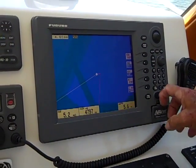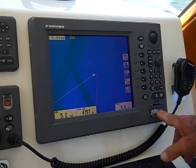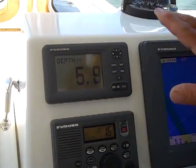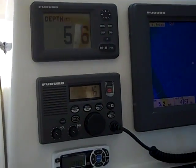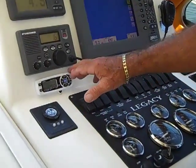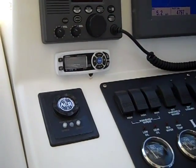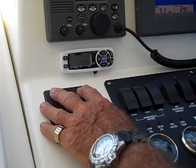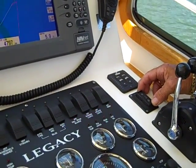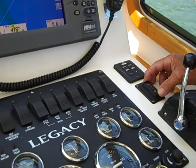This one just happens to not have an area chip in it, so it's just a world map. We have our depth instrument, the RD30 Furuno, and then the Furuno VHF radio. Okay, we also have external controls for our AM/FM CD player. We have spotlight controls here. We have our trim tabs here. Anchor up and down controls here, as well as on the deck.